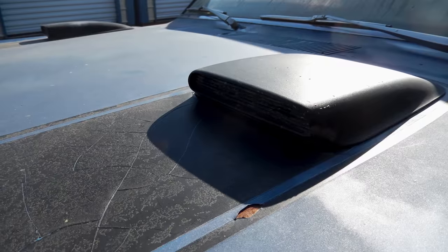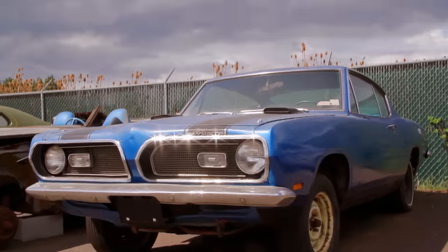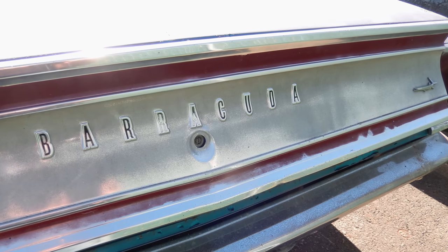First of all, it's an A-body. Second of all, it's a big block, 4-speed, and it's got the blue on blue. So when you put all those options together, it really is a very unique car.